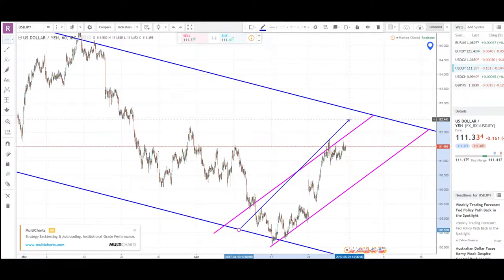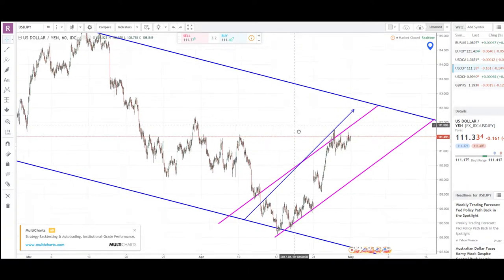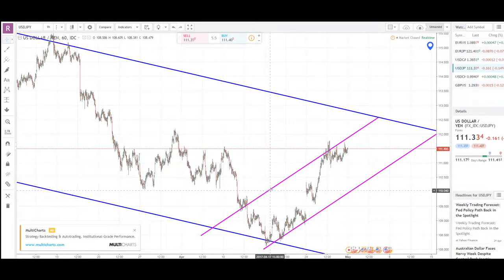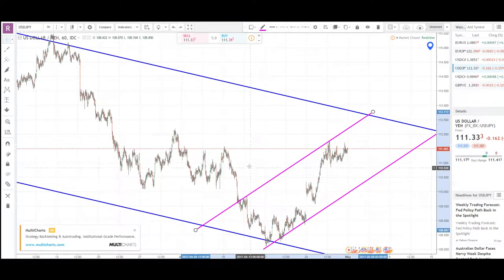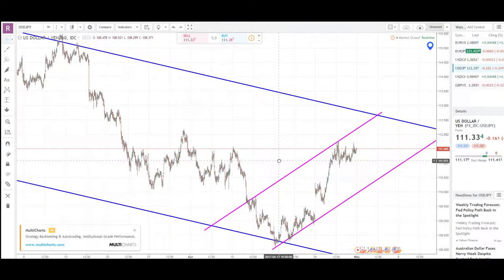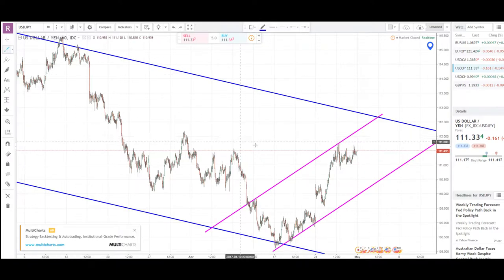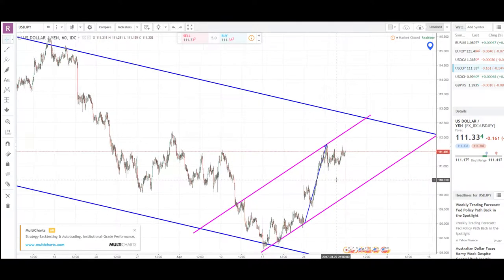I still have to try out a few things, but I'm going for the parallel channel to the support line here, all right, something like this. And what could price do right here? Okay, so price basically touched, all right, and now starts consolidating right here.